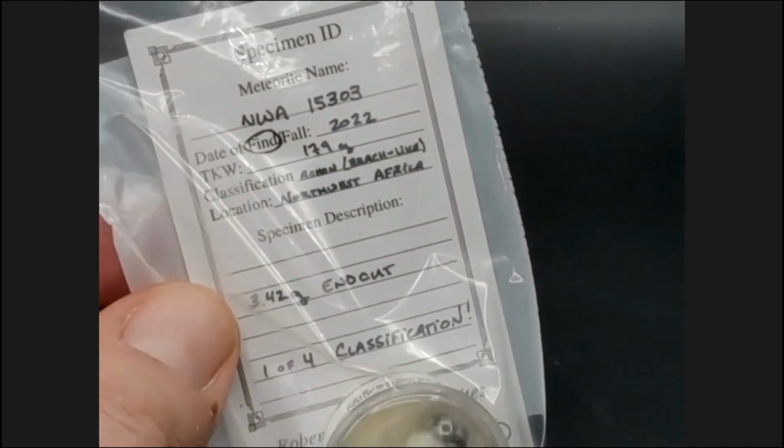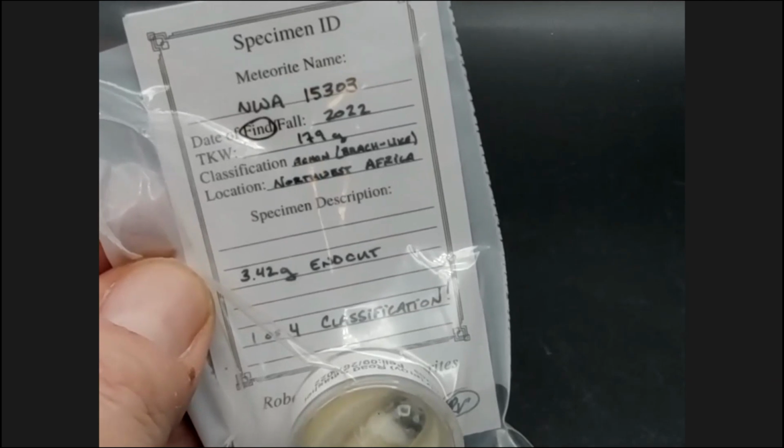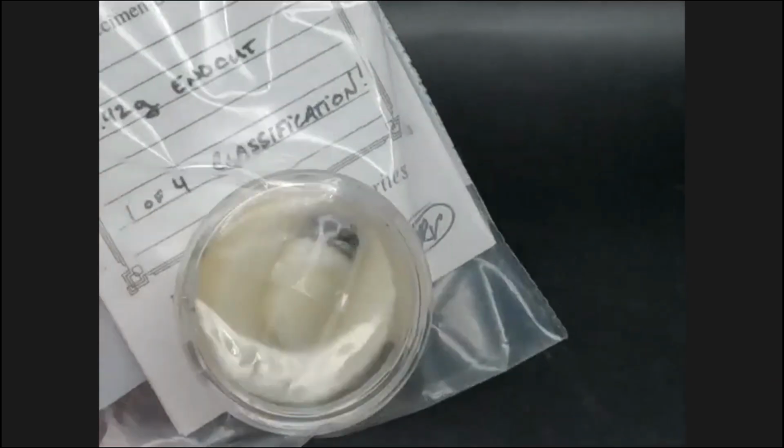First off, this is a gift that I got from Roberto Vargas. Oh, no, this was not. Hold on. No, this is not it. I'm sorry. Where is it? Oh, I have the wrong COA in here. Hold on.